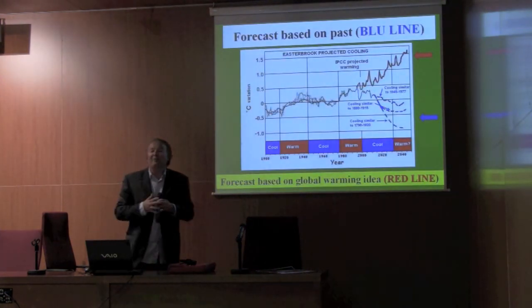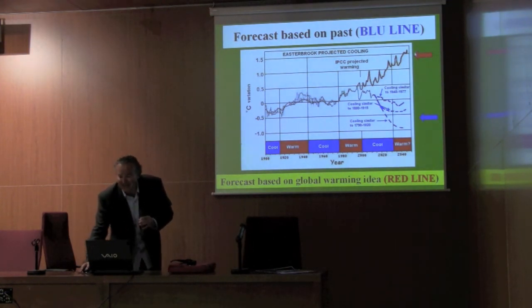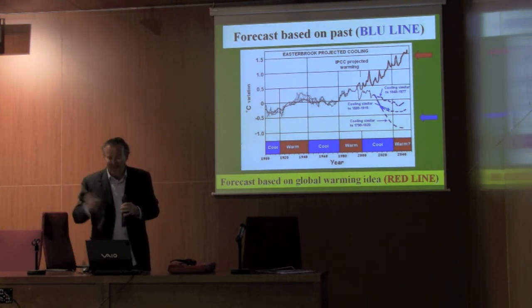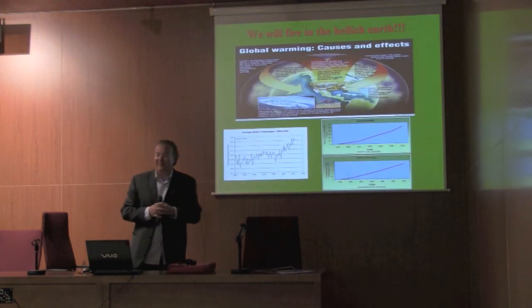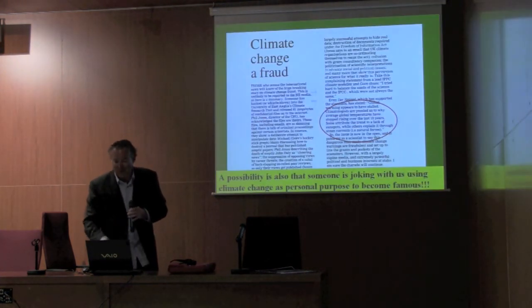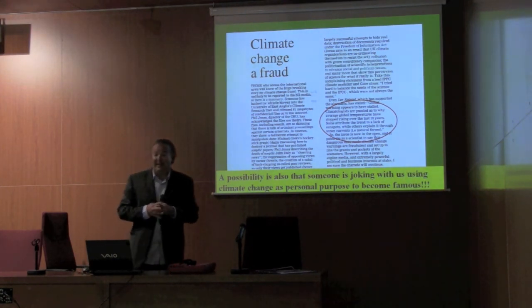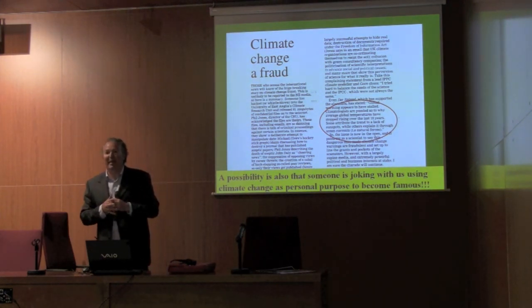So, what could our future be, based on the study that we are doing? Of course, there are two ideas, the blue line and the red line. The blue line, you know, we will cool, and the red line, we will warm. So, I have no idea if we will finish in a hellish earth, or we will become ice, but of course, if you check in Science or other papers, you see that it's only one kind of economical power that speaks about climate.